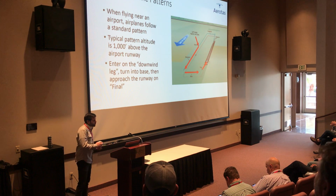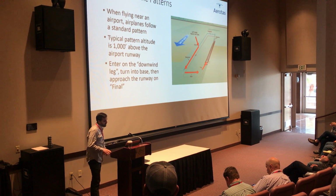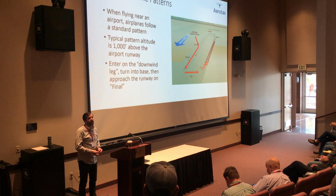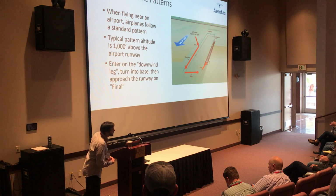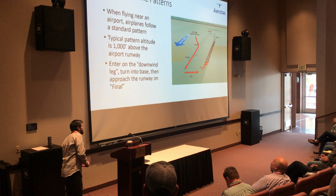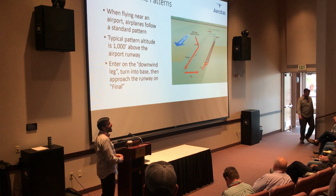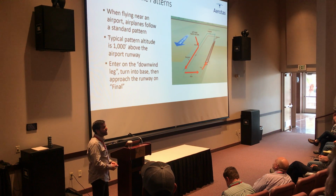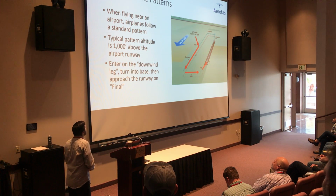All right, traffic patterns. Airport traffic patterns that you need to be aware of, because if you are flying near a small airport, whether it's an uncontrolled airport and maybe someone's coming in for a landing, like a small general aviation aircraft, or if you have got air traffic control permission to fly near a big aircraft, you want to have a general ability to predict and understand where the aircraft are going.